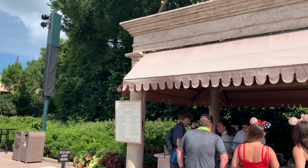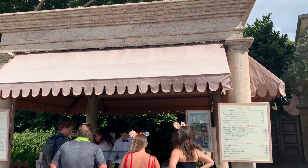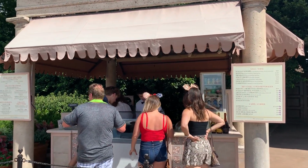Ciao from Italia. Time to see how Italy stacks up. Right when you first get into Italy, you'll find this kiosk which sells coffee, gelato, some other treats, as well as vino. So, first stop to get something to eat or drink when you're in Italy.